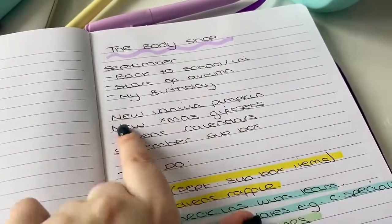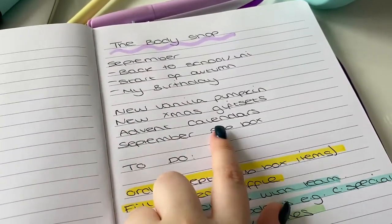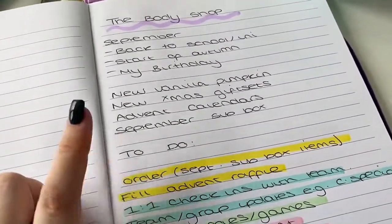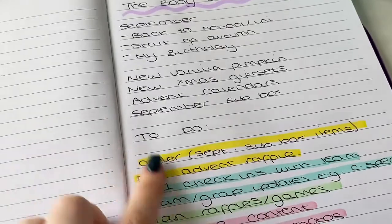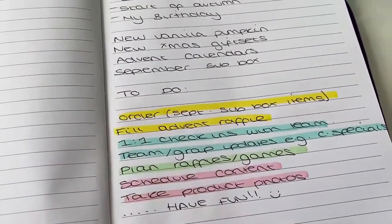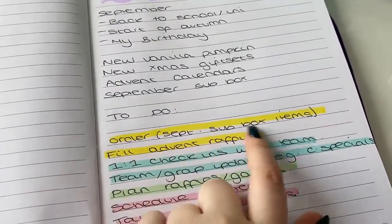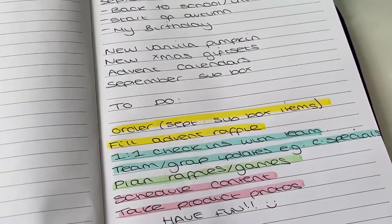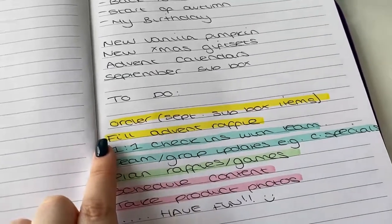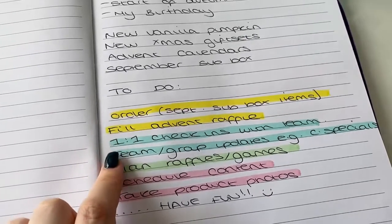Some new things again, so the new vanilla pumpkin, new Christmas gift sets, they've been released. The advent calendars are available to order, and then also I do a sub box every month, so I need to take into account that I need to do my September one. So I've done a little to-do list, and colour coordinated them as well. So today I want to do my order, which includes my September sub-box items and maybe also a few customer orders if anybody wants anything. I've got an advent calendar raffle on the go, so I want to fill that because I believe they are available to order tomorrow.